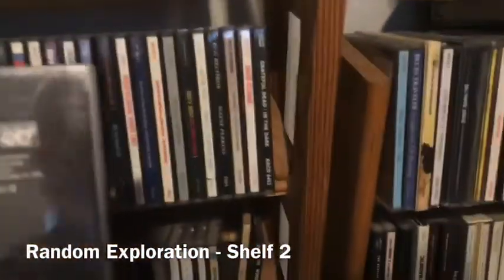Next we have, okay, here's a nerdy one. This is Command and Conquer Red Alert. There's actually some really cool synthesizer jams on here. And I used them for some videos back in the old days when I used to make different types of YouTube videos.